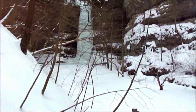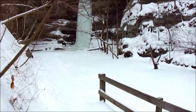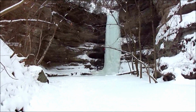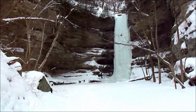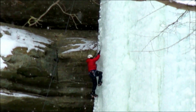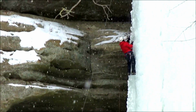But yeah, here's Wildcat. I think the book says it's 80-some feet tall. It's huge. But there's someone belaying on the bottom. He's actually going pretty quick. He had just started when we were at the top. Ooh, he slipped there. That would be kind of fun, actually.